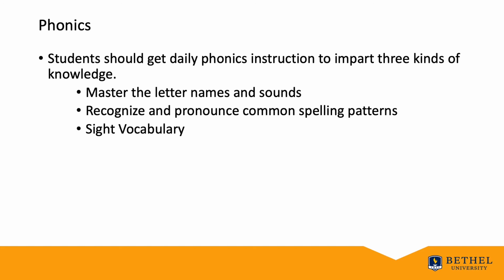Examples might include AIM, aim, AIN, ain, and IGHT, ite. 3. Sight vocabulary. This is the capacity to recognize some words immediately without sounding out or any other obvious mediation.